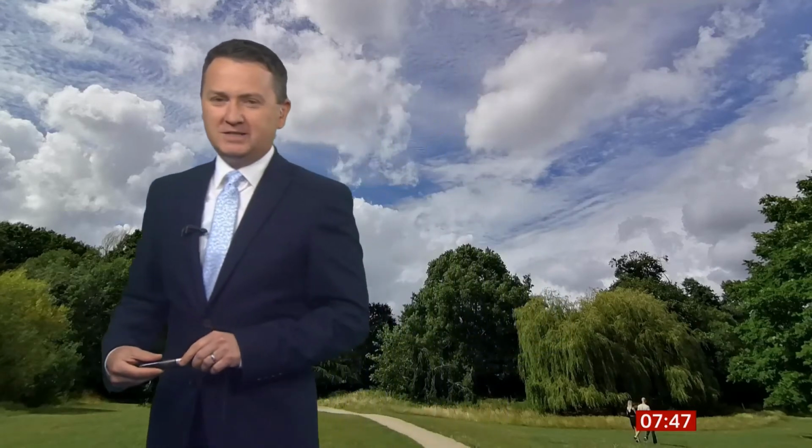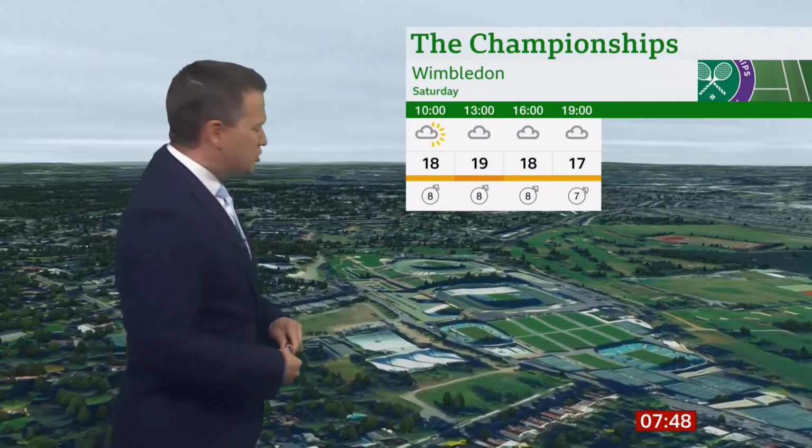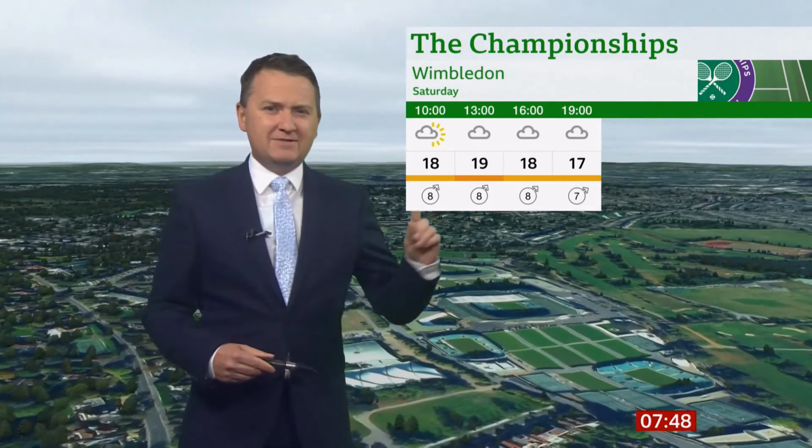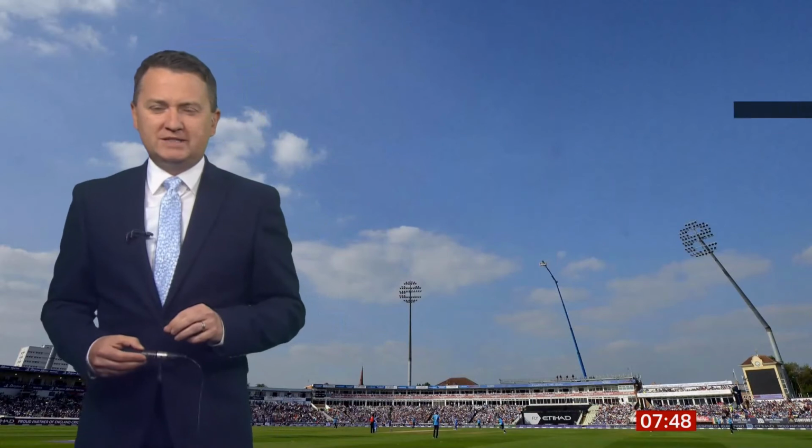Matt, anyway, you have lots more important things to talk about as well with the weather. I have, but should we start with Wimbledon? Because lovely sunny skies there with Mike at the moment. Very good morning to all, but if you are off, it will cloud over through the day gradually. The cloud increasing as we go into the afternoon. Should stay largely dry, but into the evenings, just a small chance that we could see 1 or 2 showers around. Bit of a breeze and feeling cool.